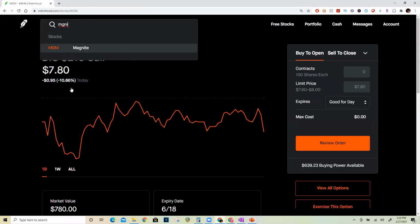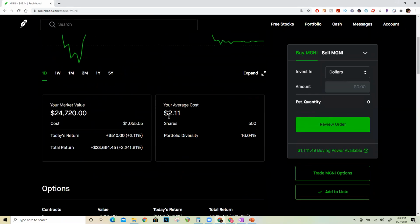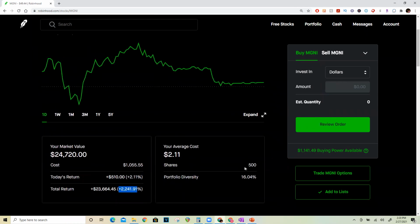I want to show you Magnet. Magnet is a company that I've been very bullish on. I've been in it for 2 years. I got this pretty much as a penny stock, and as you can see, this stock is up over 2,200%. Okay, on 500 shares. So if I sold out 250 of them as soon as it shot up 100%, I would have missed out on a huge upside over the last 2 years. Okay, that's exactly why I try to hold my shares.